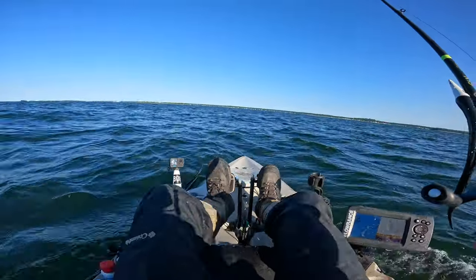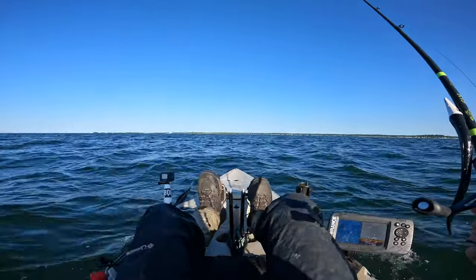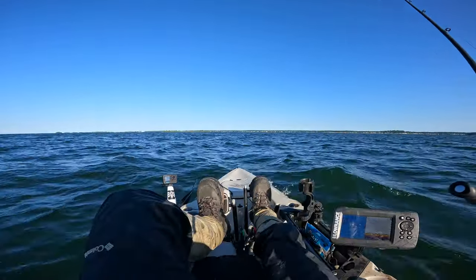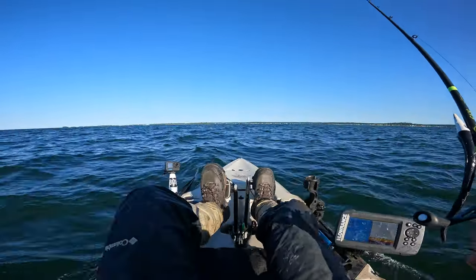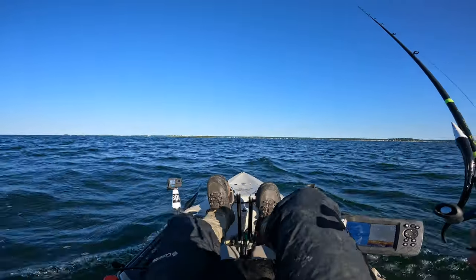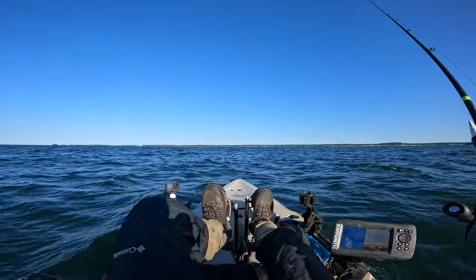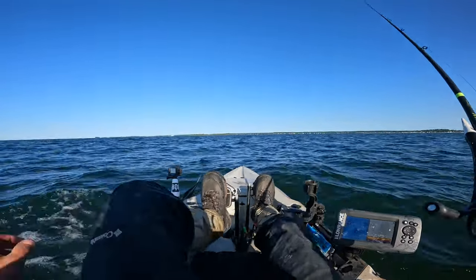Well, the two wrecks that I wanted to try were a complete bust. And then the boulder I went to is just way too rough. I had to get out of there. So, I'm gonna try some near shore stuff. If that doesn't work out, wait for the slack tide and then get the heck out of here.